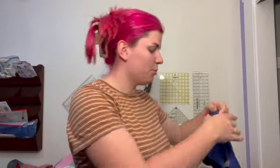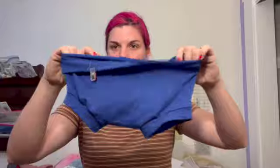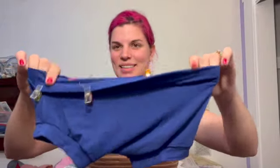And then, yeah, I have the little bummies almost all done. They just need their elastic casing. They look so weird without the elastic in them yet. I also cut out from the same fabric that is a jersey from, why can I not think? Joann's, that I got on clearance.